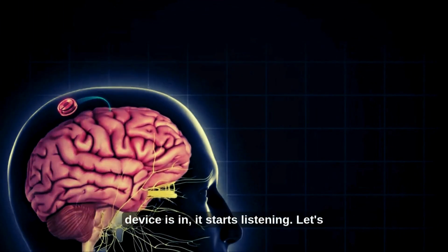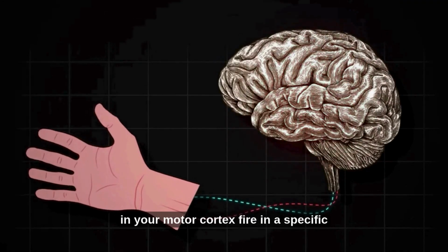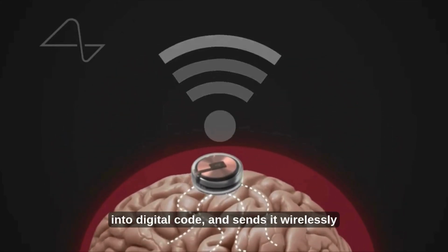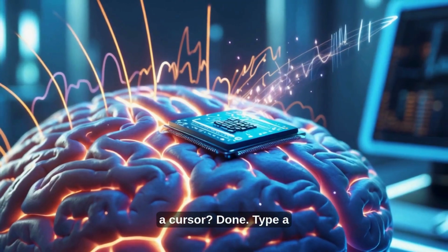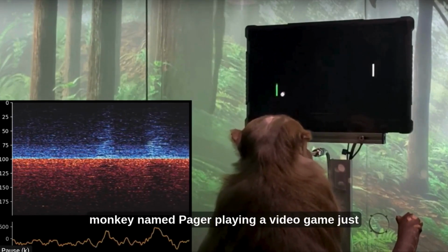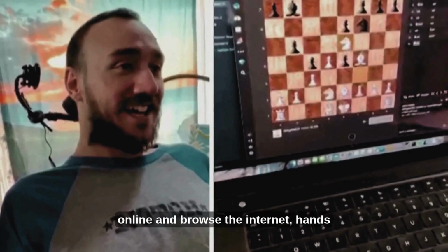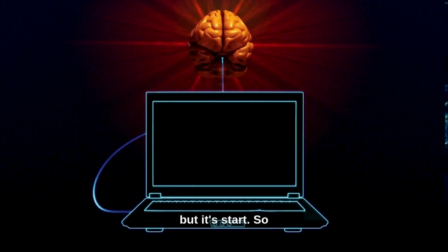Once the device is in, it starts listening. Let's say you think about moving your hand. The neurons in your motor cortex fire in a specific pattern. The Neuralink implant records that pattern, converts it into digital code, and sends it wirelessly to a computer. That computer then interprets the signal and turns it into action. Move a cursor? Done. Type a word? Easy. Neuralink showed this off in 2021 with a monkey named Pager playing a video game just by thinking. In 2024, their first human patient was able to play chess online and browse the internet, hands-free. It's not full telepathy yet, but it's a start.